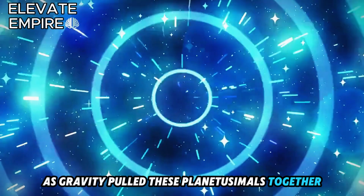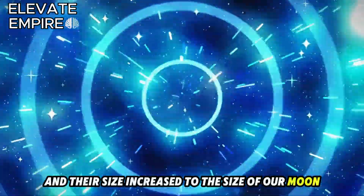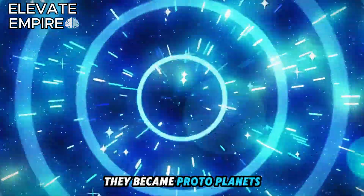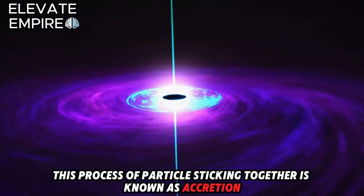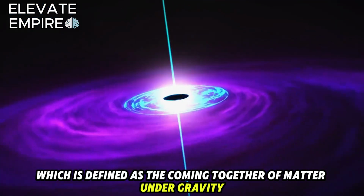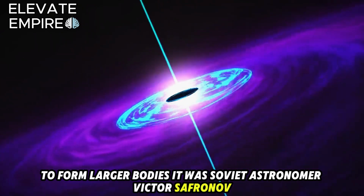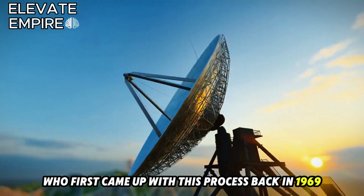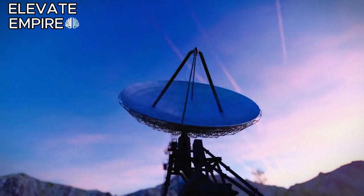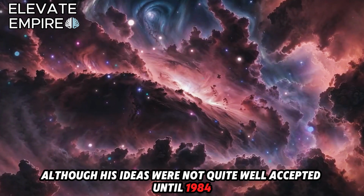As gravity pulled these planetesimals together and their size increased to the size of our moon, they became protoplanets. This process of particles sticking together is known as accretion, which is defined as the coming together of matter under gravity to form larger bodies. It was Soviet astronomer Viktor Safronov who first came up with this process back in 1969, although his ideas were not quite well accepted until 1984.